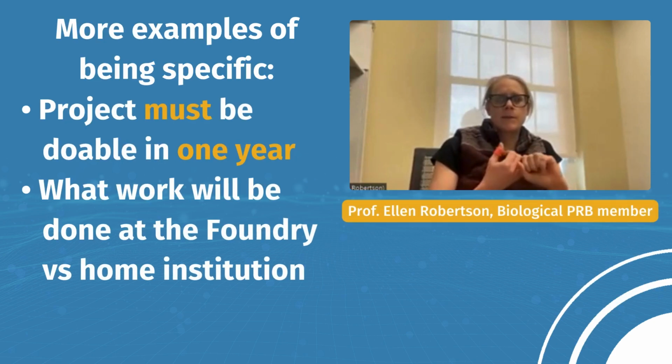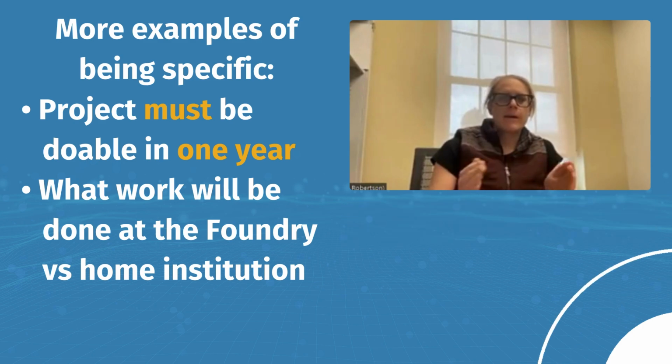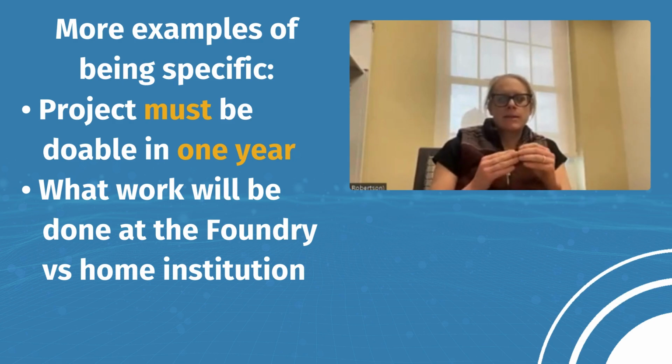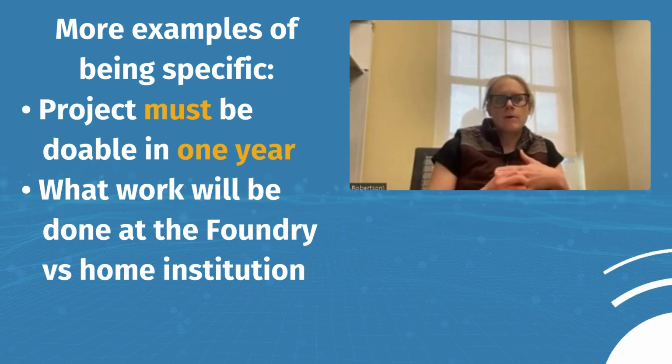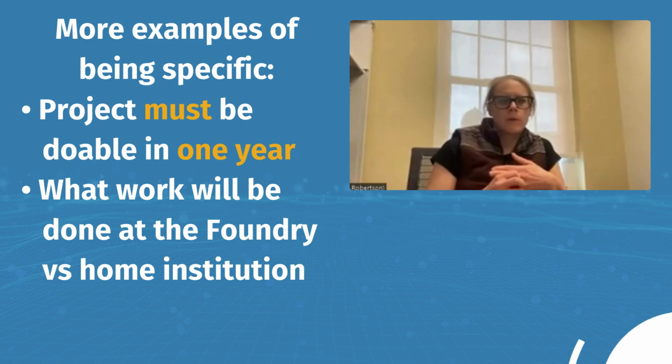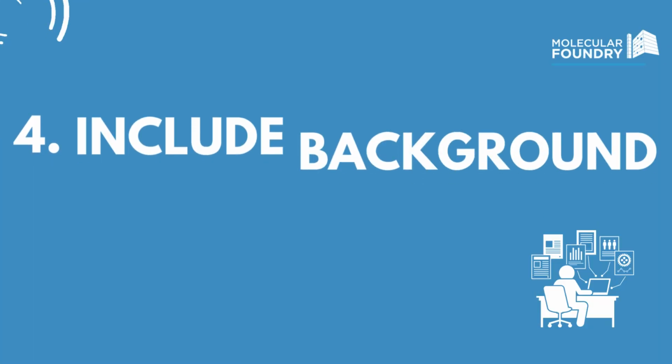We really consider, can the research be carried out within a 1-year window? And we look to see exactly what parts are being performed at the Foundry versus what parts are being performed at the home institution. And then we also look to see what the researchers are going to do, once the year is over, at their home institution.